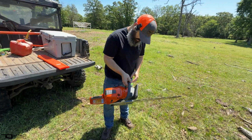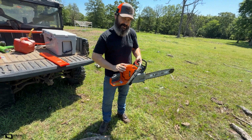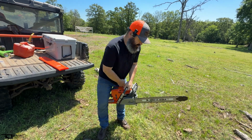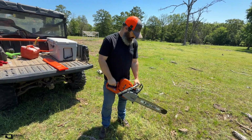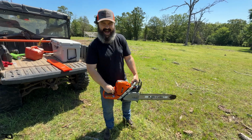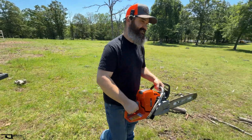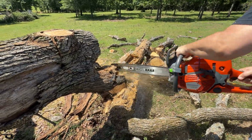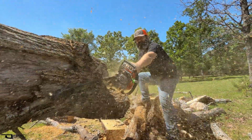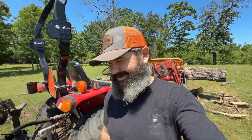This is the first time I've ever started a Husqvarna 572. I'm excited to run this thing. This is Mike's new baby, and it's a pretty darn nice saw. This is a nice saw. It's just a bigger 562. That's awesome. There's that cool feature again. It's the little things in life.